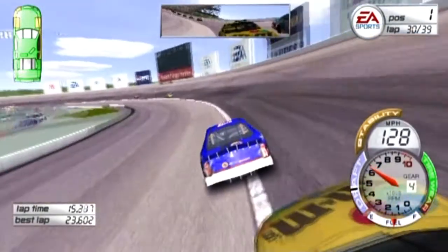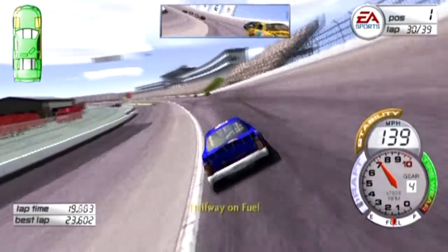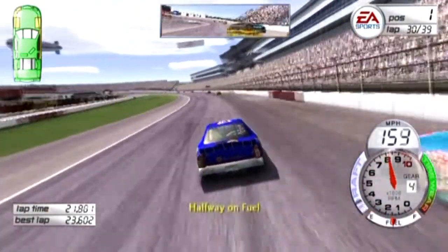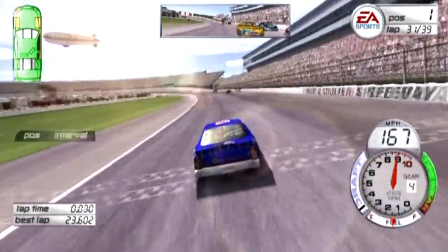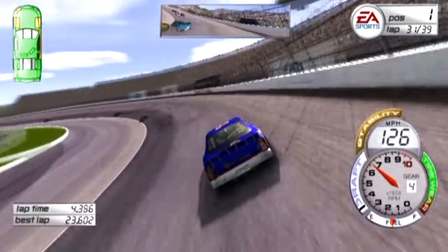Really don't need this, Ken Schrader. Kenny, I like you. Don't make me dislike you. Halfway on you. Halfway on gas. Come on, Kenny, go away. Let's do it again. There's no reason for you to be... I bottomed out. Crap.